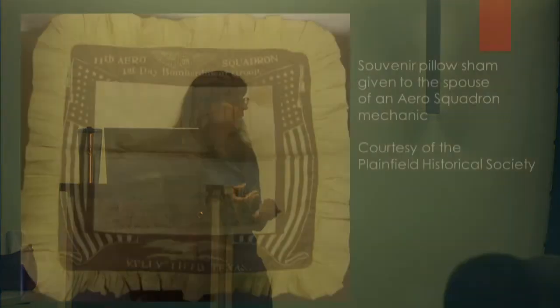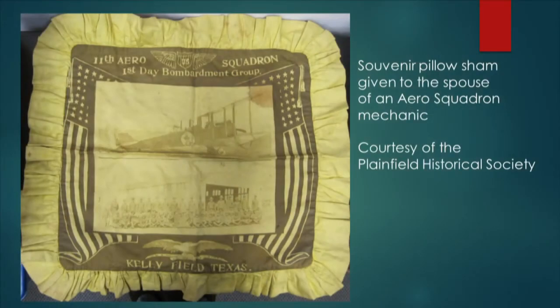I talked about ephemera, I talked about the types of things that exist. This is one of my favorite examples. It's a pillow sham that was given to a soldier's wife after he returned home from the First World War, and it's 16 by 16. But look at all of the information that exists in this record.